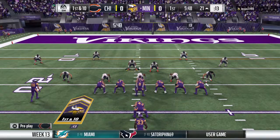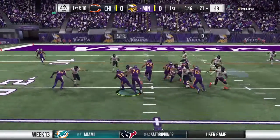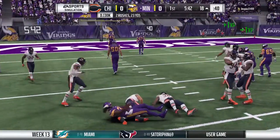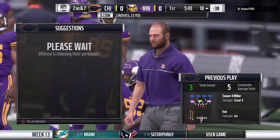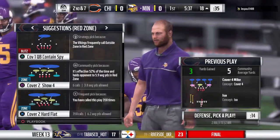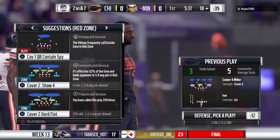Is the biggest key the left tackle? Without a doubt. Control that edge. Get out there. You want that left tackle. If you bring your tight end over there, either way, control the edge of the line of scrimmage, you got a chance to rumble. 3 yards on the pickup there, and it'll be second down.